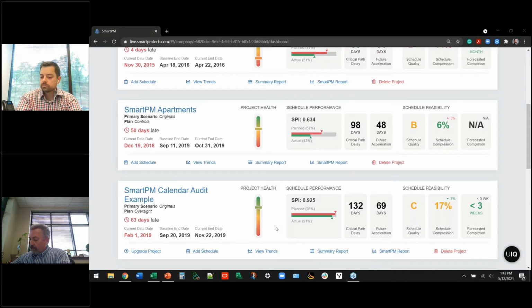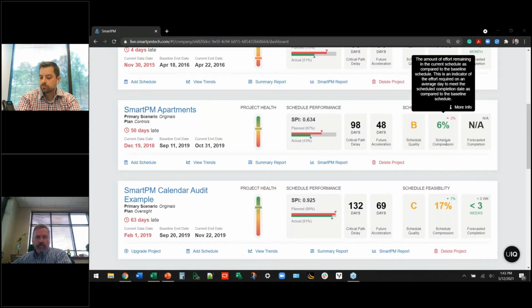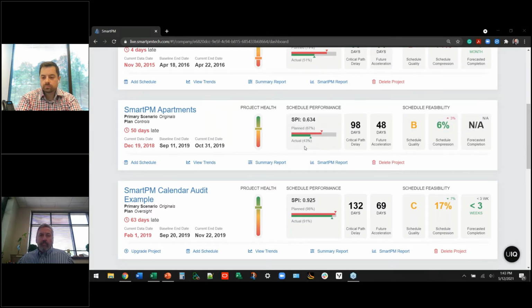What project health is calculating is a blend of schedule performance index, so SPI, your percentage of plan versus actual percent complete. It takes into effect your schedule quality as well as your schedule compression. What we're actually doing with those three metrics is weighting them based on the period of time your project is in, based on your actual percent complete.